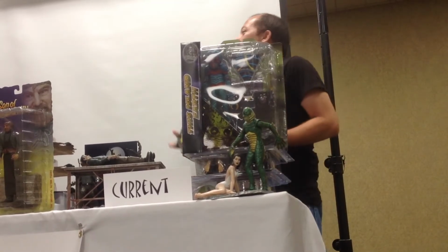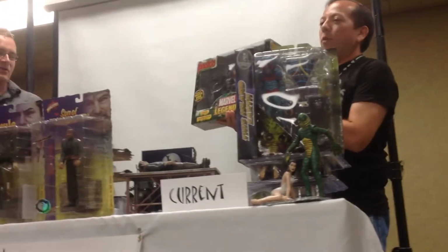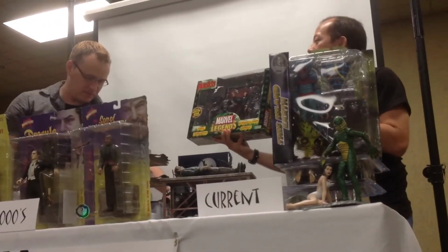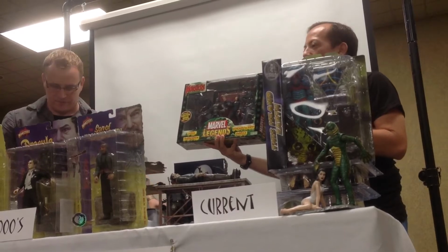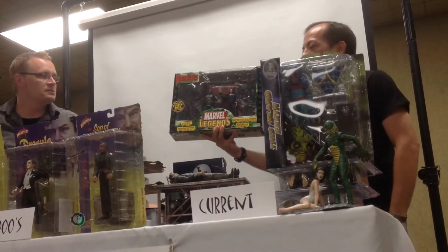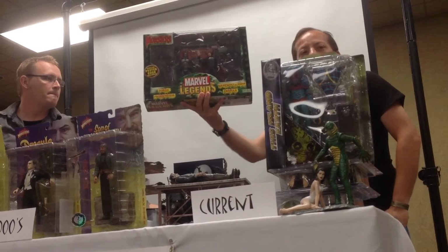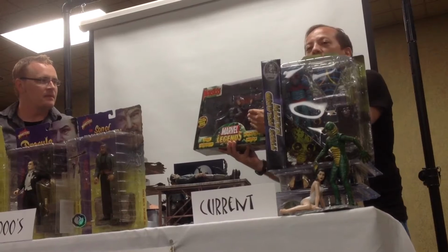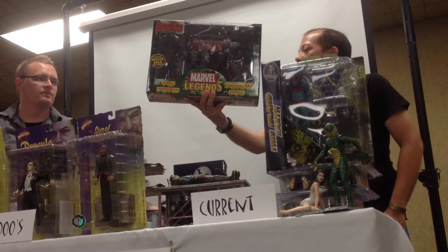Yeah, talk about crossover stuff. Toy Biz, Marvel Legends, huge line, continues to this day, but under the Hasbro license, under a different banner, because Toy Biz kind of lost that license. Hasbro picked it up. But these are based on more of the Marvel Comics versions, like, of course, the Dracula, not Bela Lugosi, this is more the Gene Colan version of him that you see here.